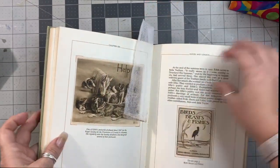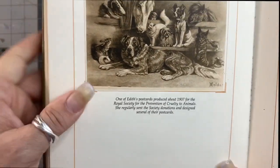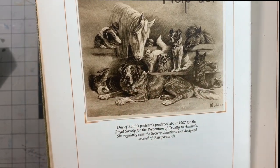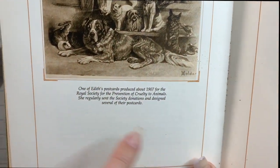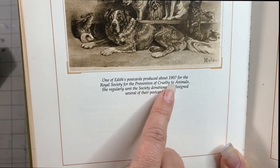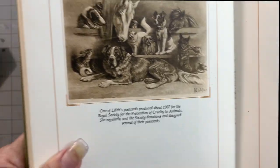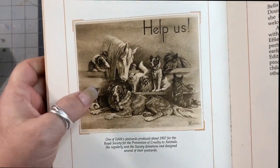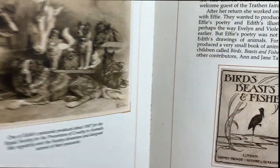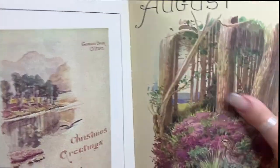Here's one of my favorite things. She did posters for the Humane Society. Help us. Horses and dogs and cats and bunnies and ducks. One of Edith's postcards, produced about 1907 for the Royal Society for the Prevention of Cruelty to Animals. She regularly sent the society donations and designed several of their postcards. What I wouldn't give for one of her postcards for the Humane Society or the SPCA. I got this on eBay, and it wasn't terribly high priced.